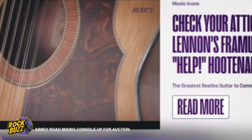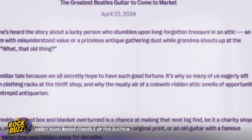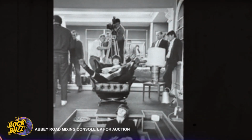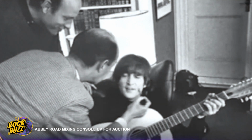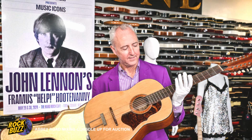Whenever rare Beatles memorabilia surfaces at auction, it draws enormous interest and astronomical prices. Earlier this year, John Lennon's Hootenanny 12-string guitar, used in the movie Help, was rediscovered in an attic and fetched an impressive $2.85 million.